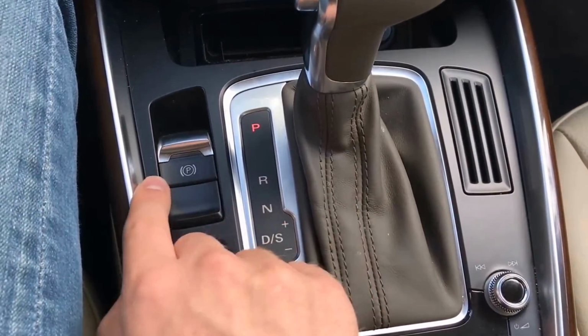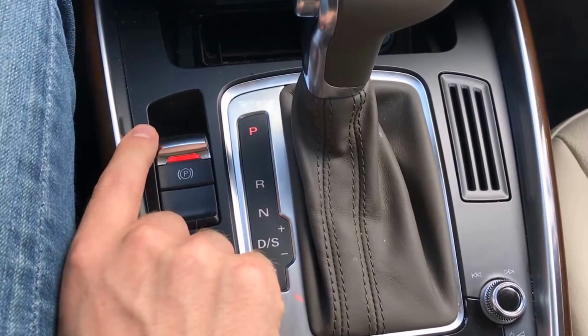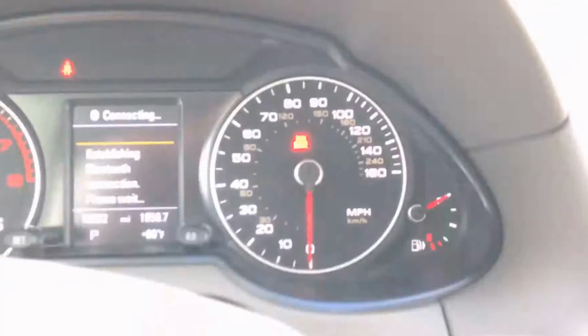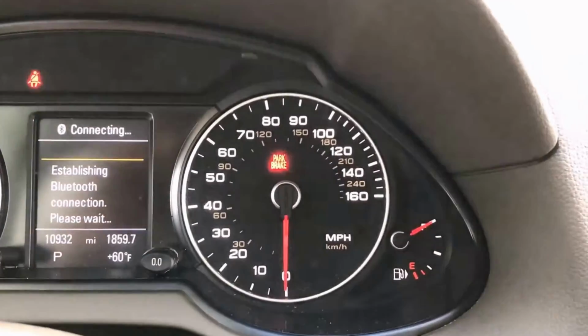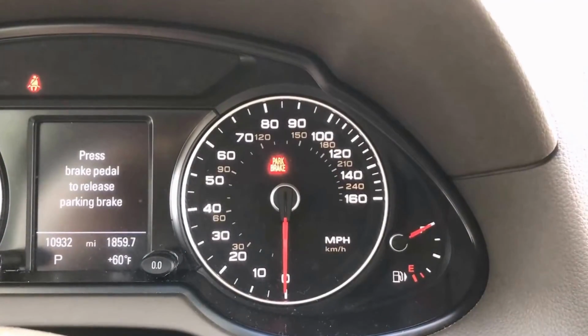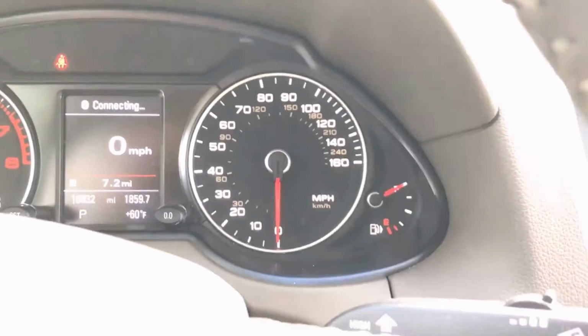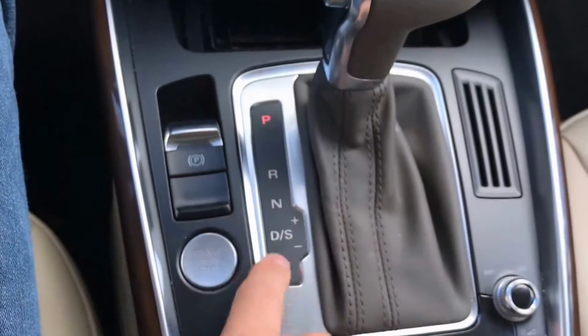Over here above the ignition start, we have the parking brake. The button illuminates as you pull the parking brake up and it engages. You can hear the electronic parking brake action on the back brakes. And to be able to release the parking brake, you have to press the brake as well as the parking brake, pushing down on the button at the same time.